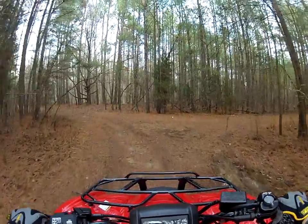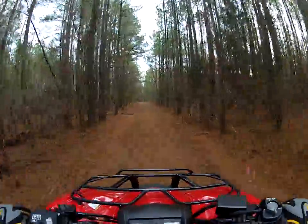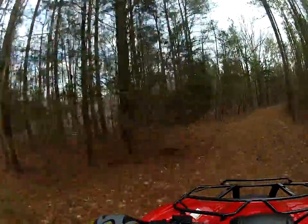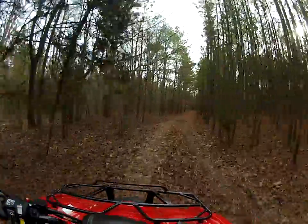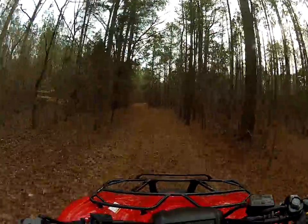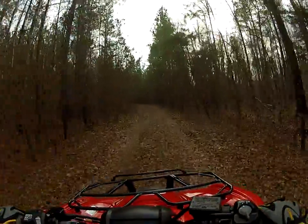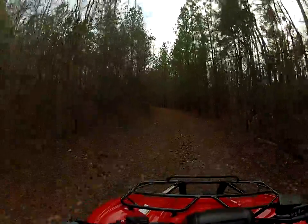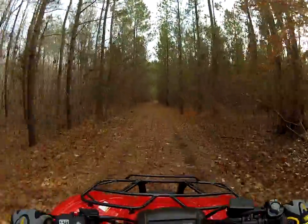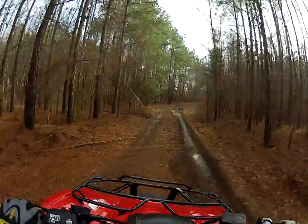Back to where the path forks off, this is the way we came from right there. We're going to go this way right now and show you the rest of the path. It's a longer distance than you think out here. It gets kind of muddy right in here, but this is pretty much the end of the path.